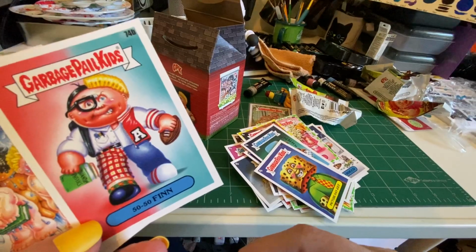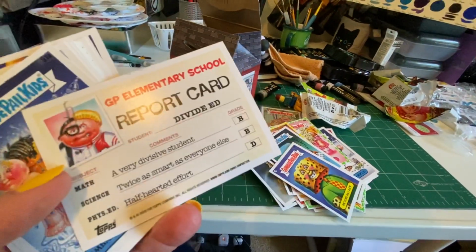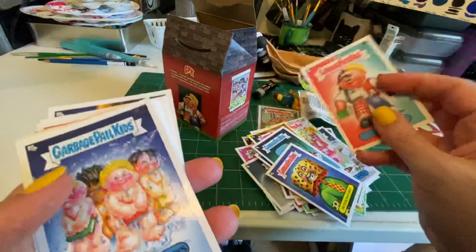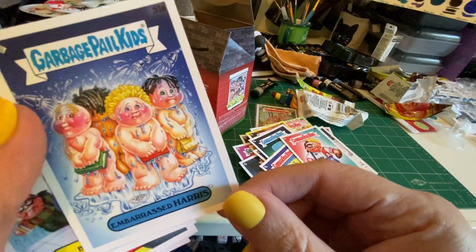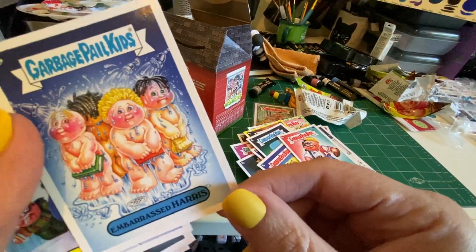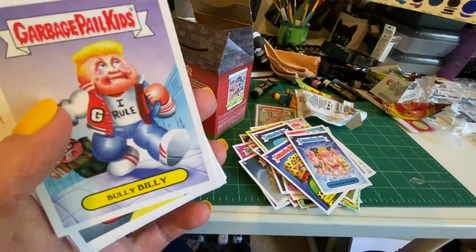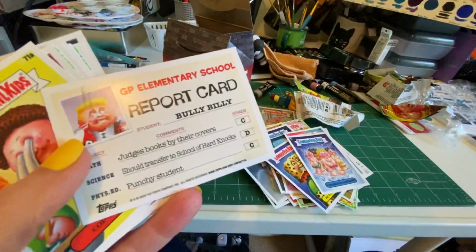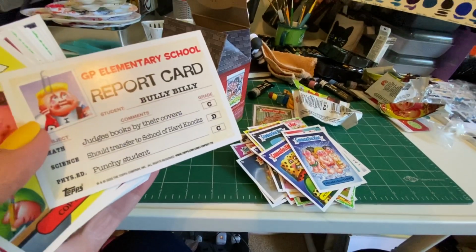50-50 Finn. Half nerd, half jock. So, very diverse student. Twice as smart as everyone else. Half-hearted effort. Embarrassed Harris. Puzzle piece. Believably, I roll. Judges book by their covers. Should transfer to School of Hard Knocks. Punchy student.